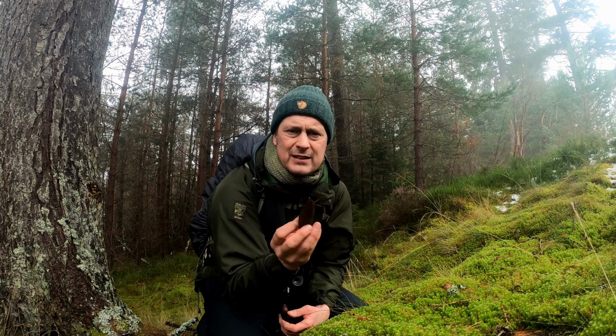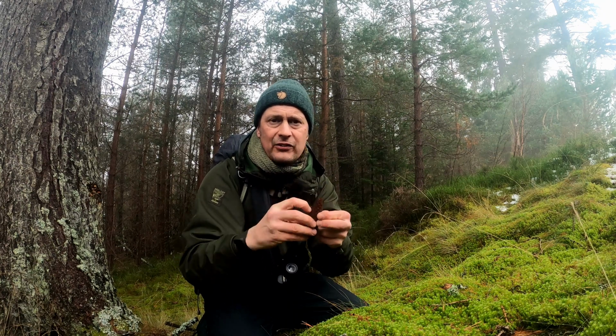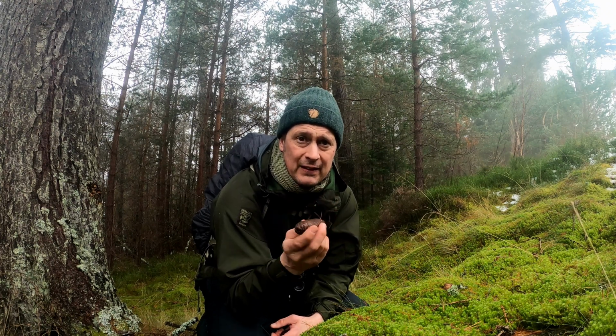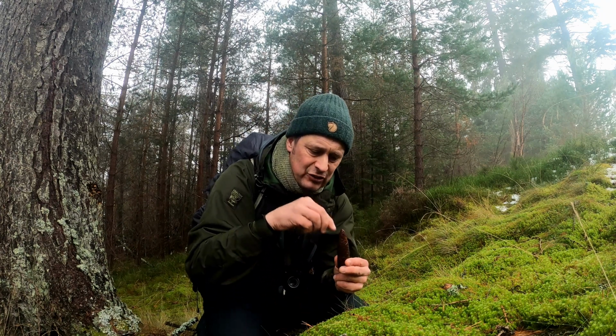And what they do with these, because they've got those unique crossover bills, as they put their bill in, they prise it apart, get inside the cone, and then extract the seed from inside. Woodpeckers also like these as well. And what woodpeckers do is they pick these up, maybe not one as big as this, and they jam them in crevices, and then they can literally get in there and hammer in and then extract the seed from there.